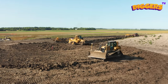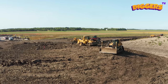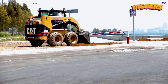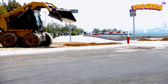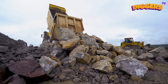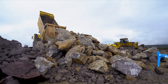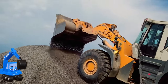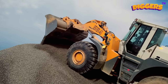What a big construction site! Look at this tiny skid loader. Loves helping all its friends. That's fantastic! Oh my! Look how many rocks this truck can carry. Bobby the digger is around. Look at this strong wheel loader.